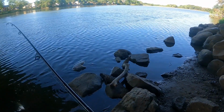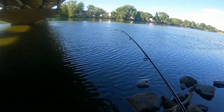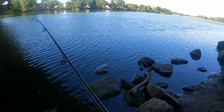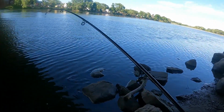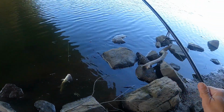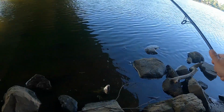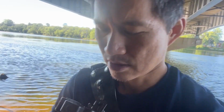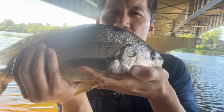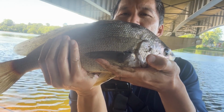Freshwater drum, first fish of today. A freshwater drum, mighty one too. It actually had a bit of strength and pull to it, but it was no match for me, of course. First fish of the day, decently large, maybe 2 pounds or so. A very uncooperative freshwater drum, maybe 1.5 pounds, 2 pounds.